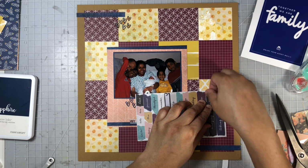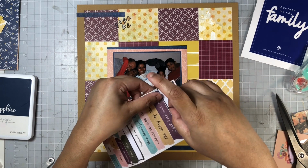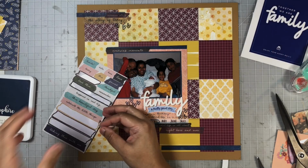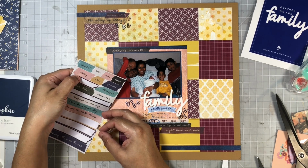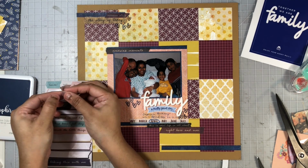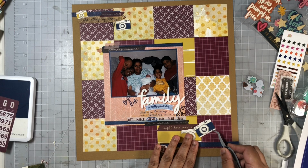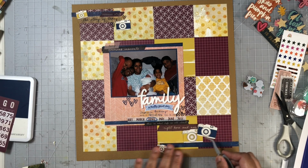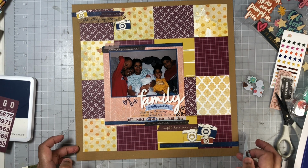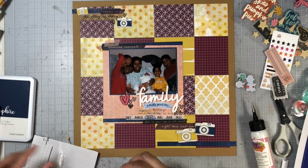Now those were vellum stickers, and they were a pain in the butt to get off that sheet. I ended up just using a piece of washi and just pressing it down to the top of the sticker and pulling up, and that's how I was able to get that very, very thin vellum sticker off without grabbing the back of the sticker as well. So I added two actually to the top left cluster, two above my photo, and two below my photo. And I will give you guys a closer look at the end so you can read those if you like.